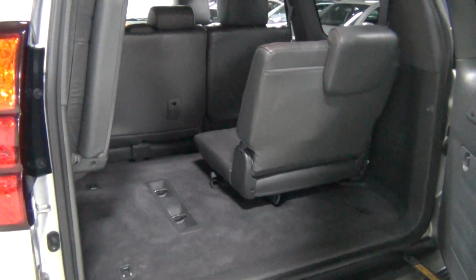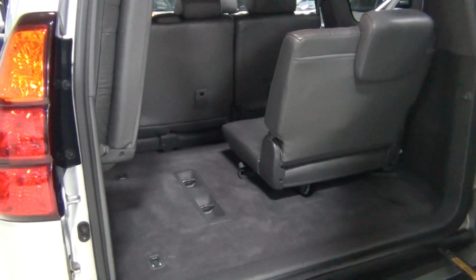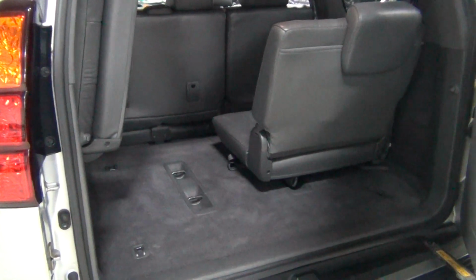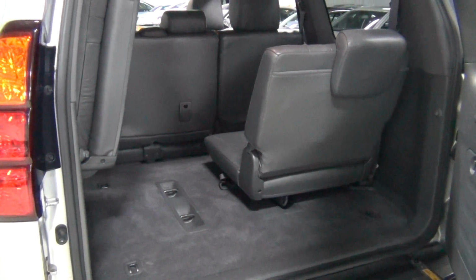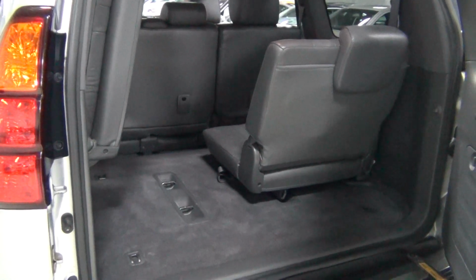So here's the rear of the vehicle. Very clean on the inside. One thing that you can't tell, but it's got no smoke smells, no odors. It smells very clean and fresh on the inside.